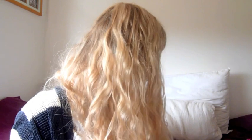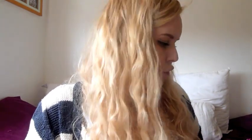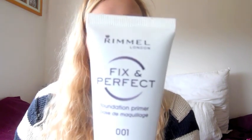In terms of makeup, I have a few bits and bobs. I've been looking for a cheaper face primer for the longest time, because I love my L'Oreal one, but it's £13, I think. It's quite expensive for a high street brand, so I was finding another one, and I heard things about the Rimmel Fix and Perfect. I don't know if you can get it in England, I really don't have a clue.